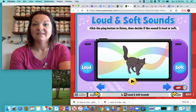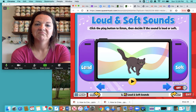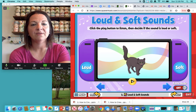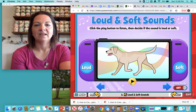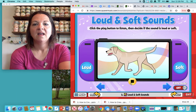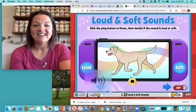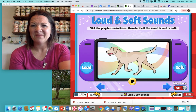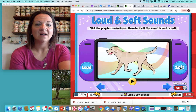A cat. What do we think that one is? When a cat's mad, they're usually loud. Yep, loud. Oh, next one. Hopefully you can hear that. But that's a dog panting. Is that going to be loud or is that soft? Yeah, that's going to be soft.